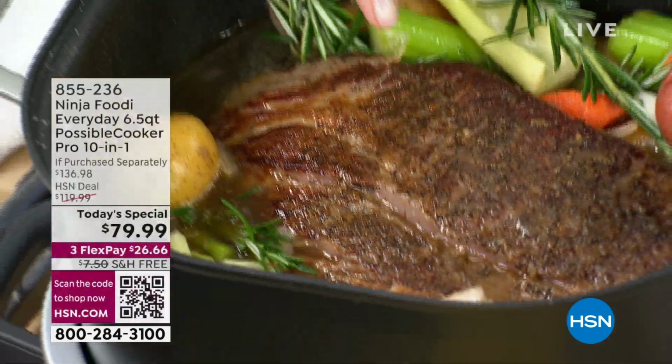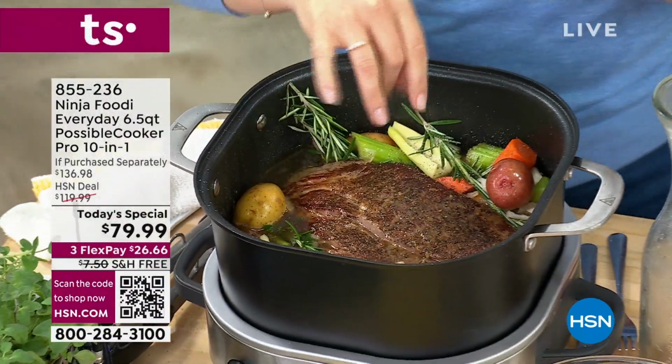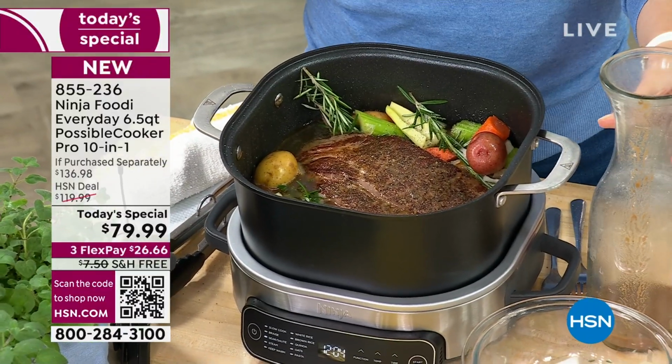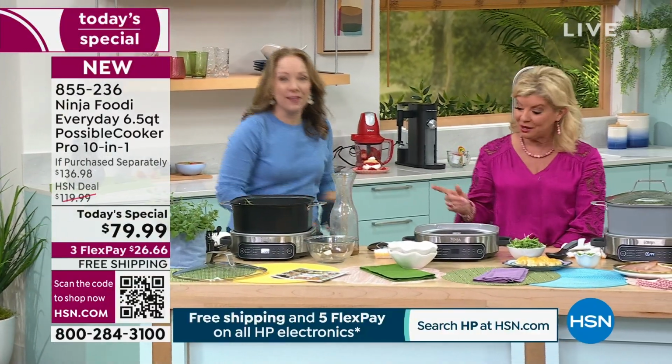So look at that nice caramelization. This is gonna come up to a boil. I'm just gonna season it here a little bit. And while we're waiting for that to season, why don't I go to the oven? Let me show you how you might wanna use this with your oven. It's a long walk, I'll be right back. Okay. Or maybe you wanna come with me to shut the oven door.